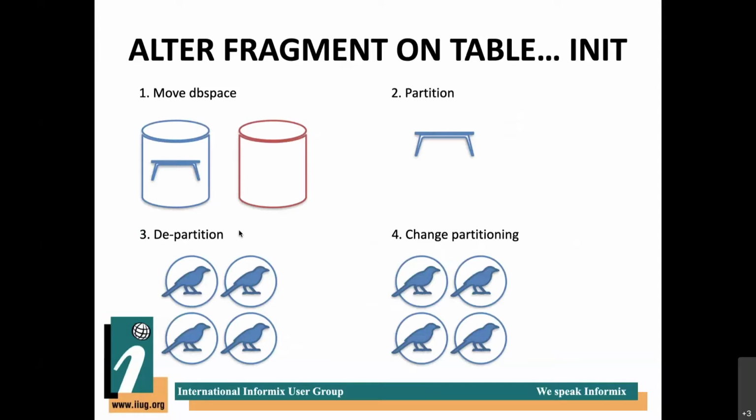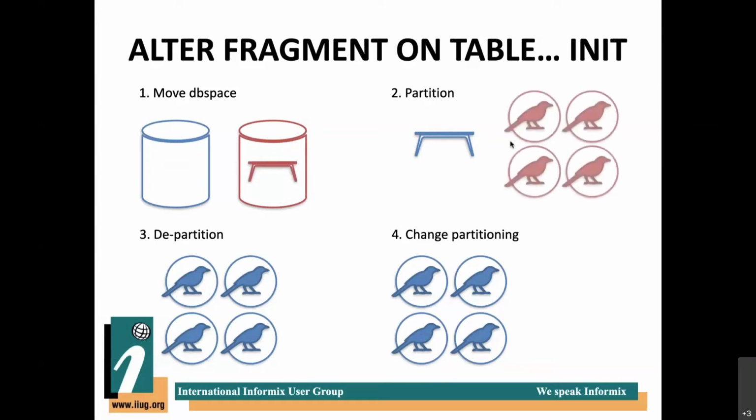I'm going to show you here alter fragments on table INIT. I don't particularly recommend this method, but it is one of the easiest. So you can do quite a few things with it with tables. You can move a table from one dbspace to another. You can use it to partition a table. So that's supposed to be a robin. I don't think robins have quite as long tails as that, but it was the best graphic I could find.